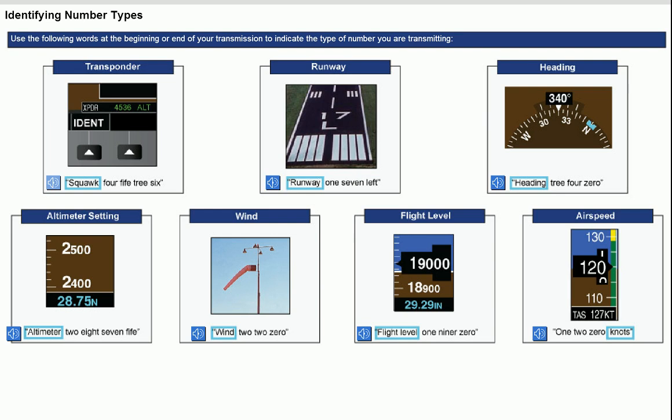Squawk 4536. Runway 17 left. Heading 340. Altimeter 2875. Wind 220. Flight level 190. 120 knots.